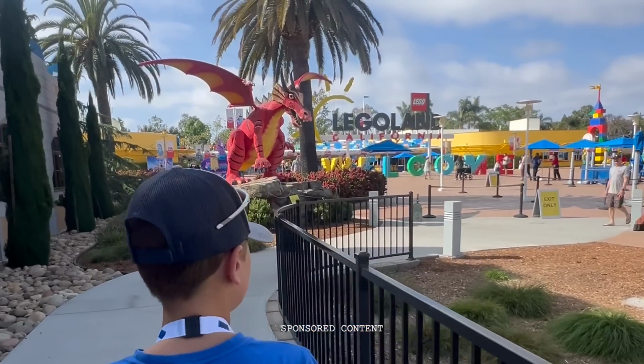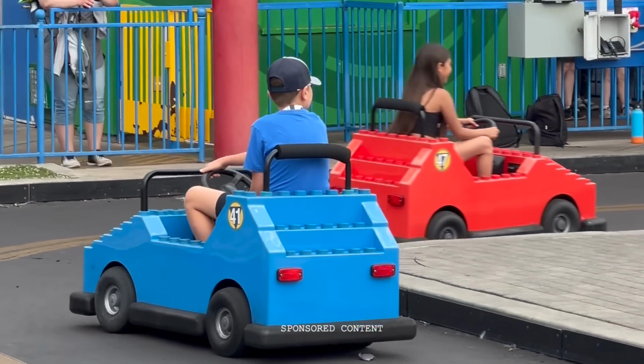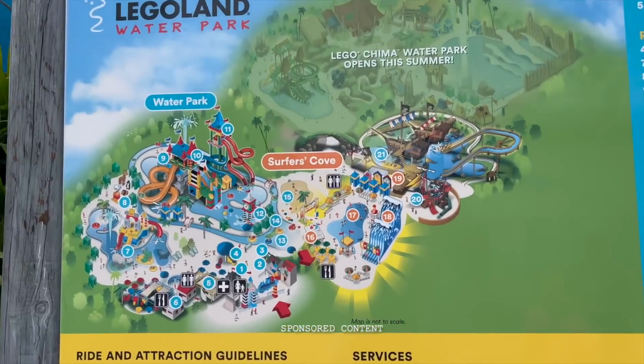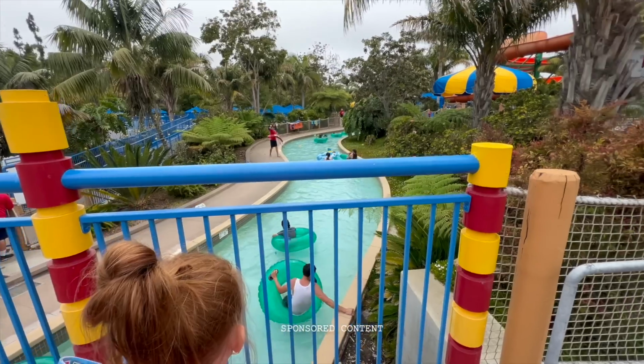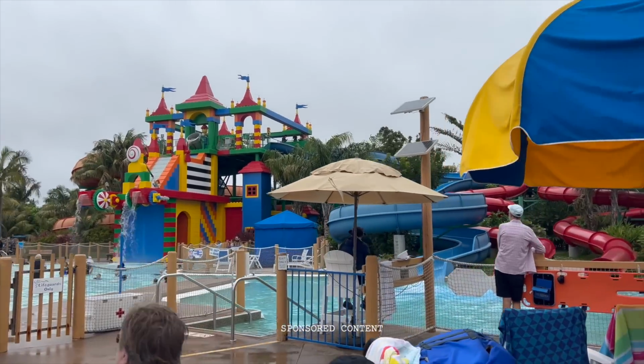So Brody and I headed back over to Legoland, California, right outside the hotel doors. He did a few rides, we did a few things together, and then the next day we hit up the water park, which is inside Legoland, California. So I definitely suggest having multiple days when you are visiting Legoland, California.